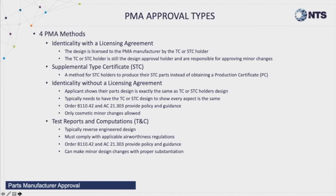The fourth path, that NTS really plays into and supports the aerospace organizations, is test reports. Typically, we see reverse engineering designs. You have to comply with all of the airworthiness requirements. You see the two orders there that provide the same policy and guidance. You can make some minor changes with proper substantiation adjustments.